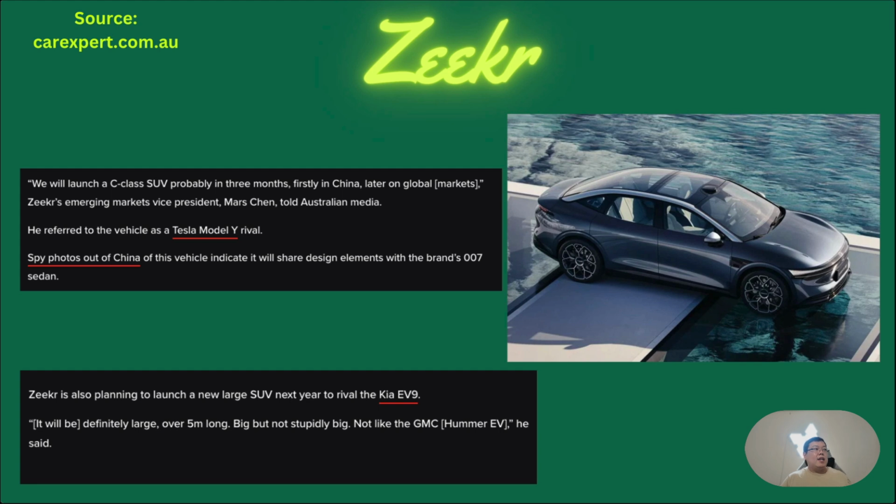Another point on Zeekr, and this was an article that I saw on Car Expert. I thought it was quite interesting. Zeekr has confirmed they are going to probably launch a C-Class SUV in probably 3 months, firstly in China and then emerging markets such as Australia, and it will be a Tesla Model Y rival, similar to the 007 model, which you can see in the picture that I put there. And then down the bottom they've also said that they're planning to launch a large SUV to rival the Kia EV9. Hopefully when they say large SUV, it is going to be 3 rows, 7 seats, not just a large SUV with 5 seats.